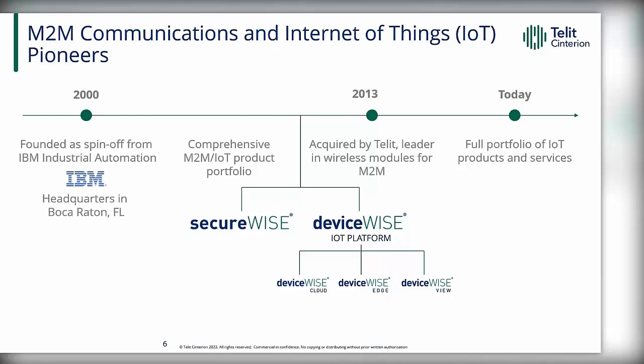At the time, what was known as M2M. In 2013, Telit acquired ILS Technology to round out the portfolio of its offering, to be able to bring the SecureWise and DeviceWise platform into the fold of the Telit Cinterion brand. Now, some of you may know us, some of you have just heard of us.